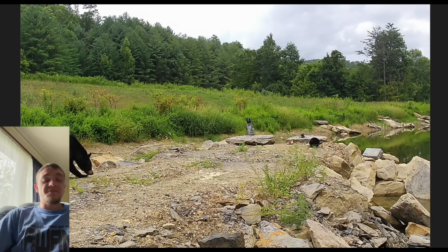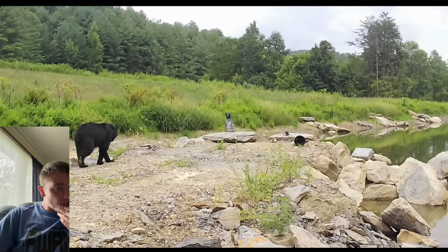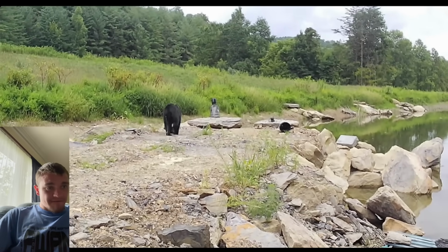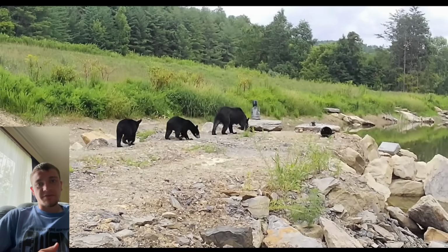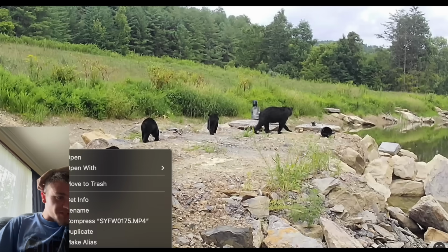Here we got bears. This is after the tripwire is set up. Doesn't seem like a huge bear, but it is big enough to have cubs. Let's watch this video. Mama bear, 1 cub, 2 cub. And there's still something messing with the camera. 3 cub right there. We wouldn't know there was 3 cubs if it wasn't for this video. Let's watch it one more time.